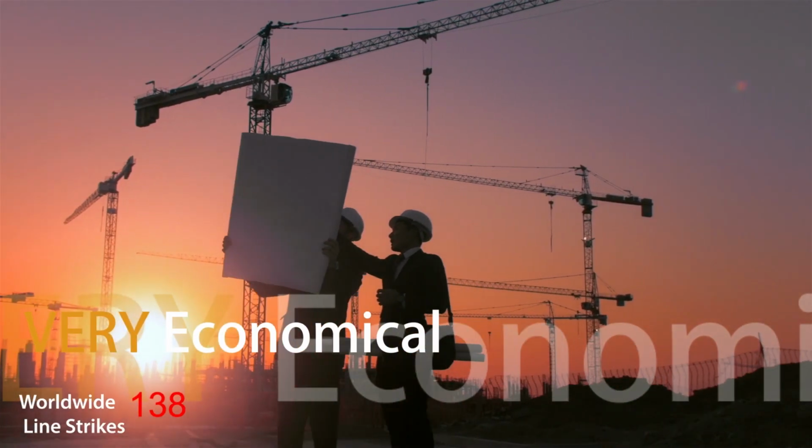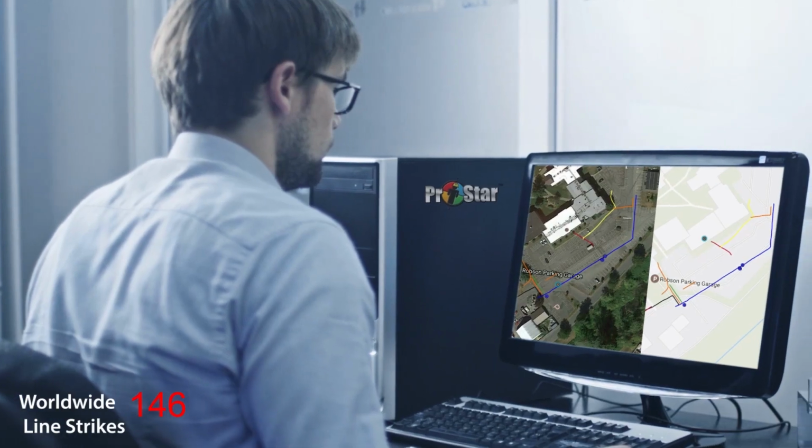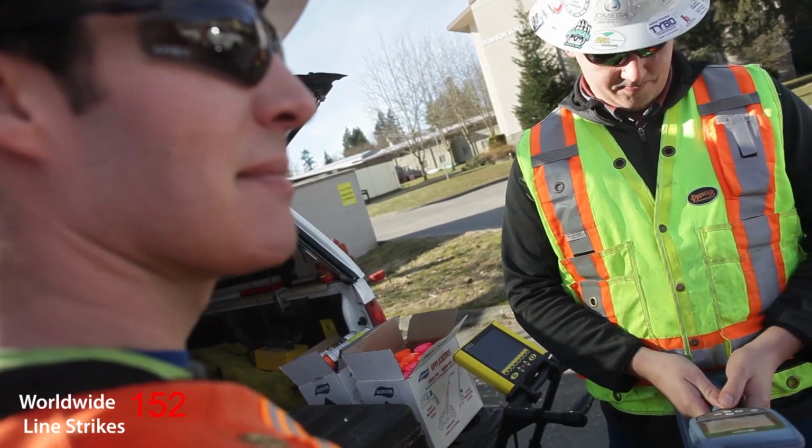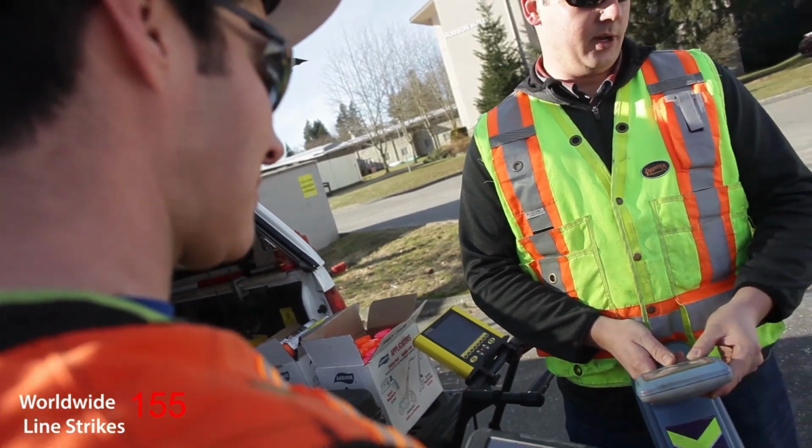Now with these modern tools, we can create that permanent record at very little additional cost, and it adds huge value to that locate process and really makes a difference in helping keep people safe. And really, keeping people safe is what this business is all about.